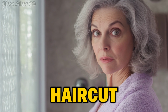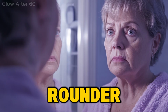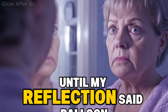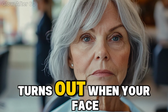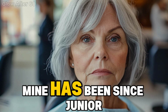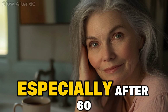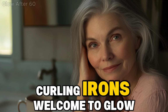You ever get a fresh haircut, look in the mirror, and think, why does my face look rounder, not fresher? Been there. I once left the salon convinced I looked chic until my reflection said, balloon animal, but make it elegant. Turns out when your face is already on the soft, circular side, and yes, mine has been since junior high, not every cut, part, or volume trick is your friend, especially after 60, when gravity's got a better grip on us than our old curling irons.